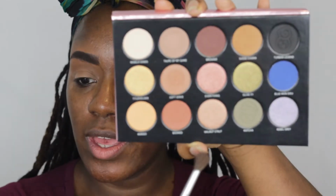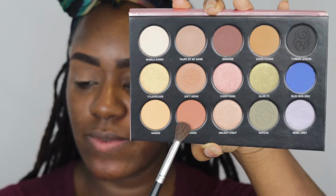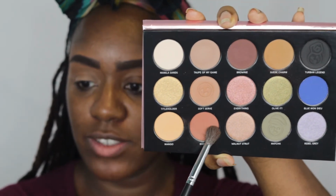Okay, and then I think I'm gonna go in with right down here. Yep, right down here. And I'm just gonna start patting that in before I blend it out. I'm using the same fluffy brush that I just used, so I didn't switch brushes. So Booked is not very light, it's a nice warm brown. I'm pretty sure if I hack the hell out of this, we can get it to show up more. It's not looking bad though.